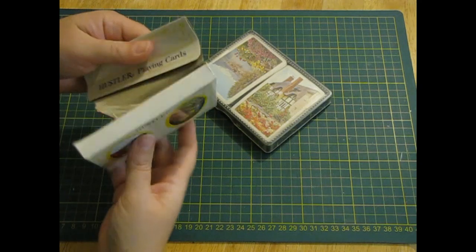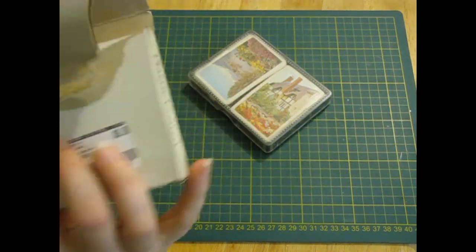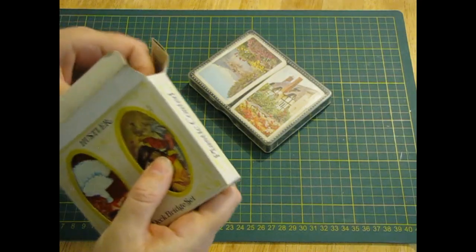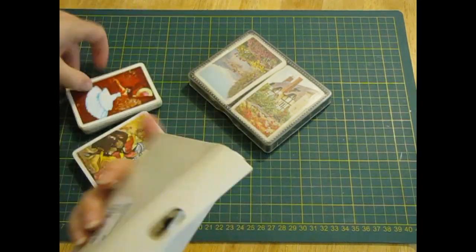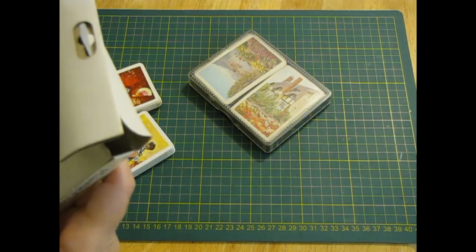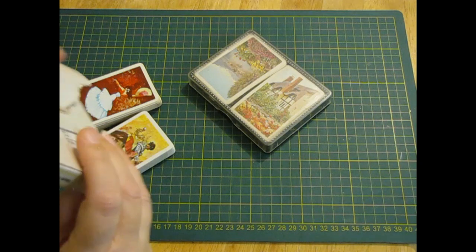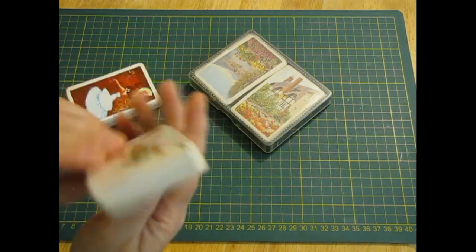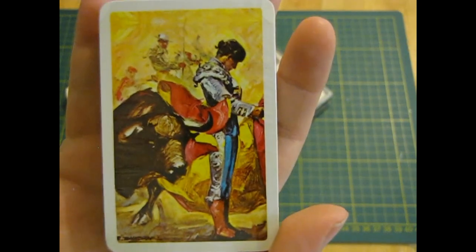Now some Hustler cards. Double deck bridge set. This was expensive, yeah, for what I usually like to pay for them, but I don't find this sort of thing around much. I don't think it has a date on it. That one hasn't been opened. I assume they're all the same.